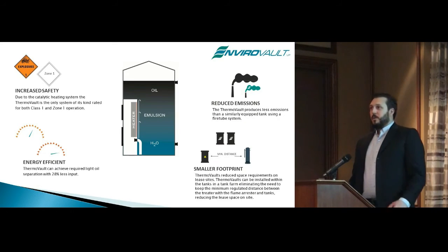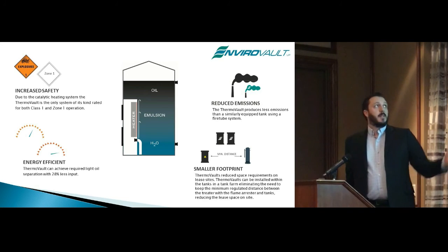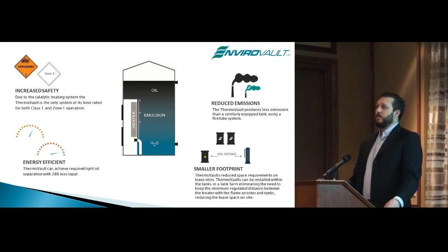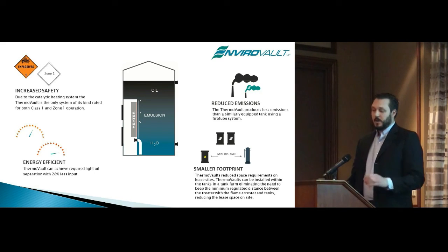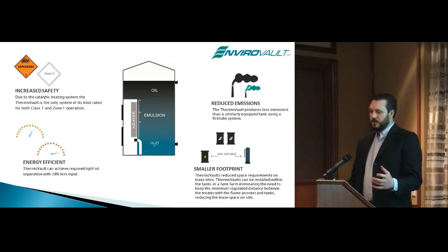So the one thing that we haven't really discussed a lot is the safety aspect of it. The nice thing about these things is they are class 1, div 1, intrinsically safe heaters. We went for a shop tour of the heater manufacturer. They test them all with propane before they leave, and we watched them spray propane right on the front face of these heaters. No flare up, nothing. It just absorbs it, breaks it down into carbon dioxide and water, a little bit of extra heat, but it never gets hot enough to actually start a fire or anything like that. So it's very, very safe.